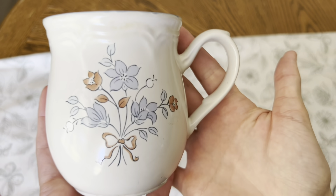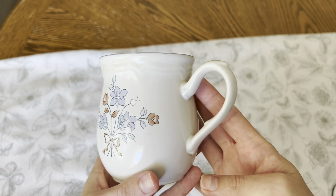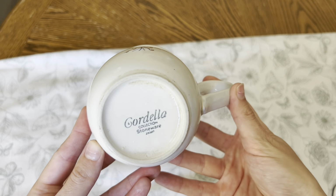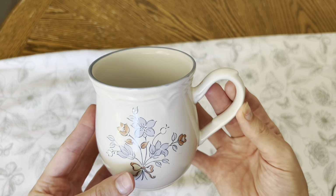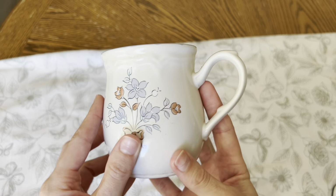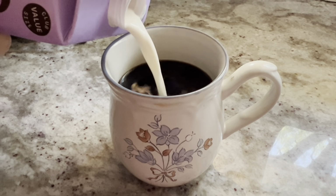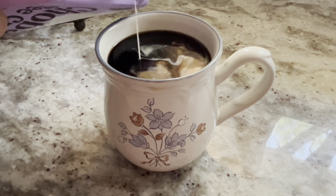And then I found the prettiest coffee mug. I know I always pick up a coffee mug when I'm in there, but this one really is one of my favorites as of recently. It's stoneware, and the flower print on the front actually looks like some plates that I have in my kitchen, and I just really like the handle. So I was pretty happy with this coffee mug.